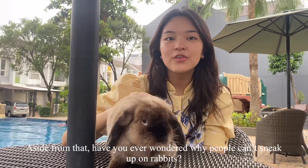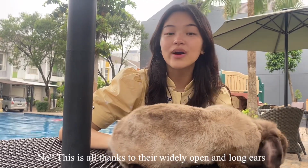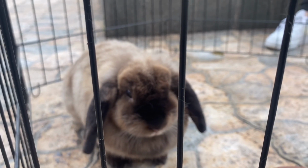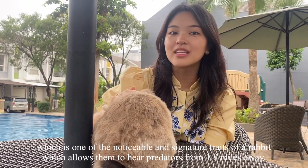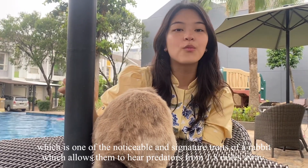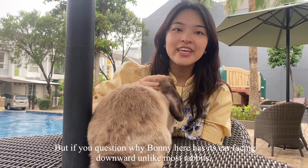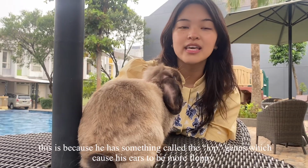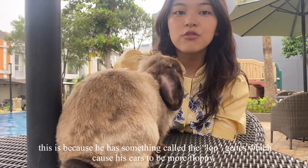Aside from that, have you ever wondered why people can't sneak up on bunnies? This is all thanks to their widely open and long ears, which are one of the noticeable and signature traits of a rabbit, which allows them to hear predators from 1.8 miles away. But if you question why Bonnie here has his ears facing downward, unlike most rabbits, this is because he has something called the lop gene, which causes the ears to be more floppy.